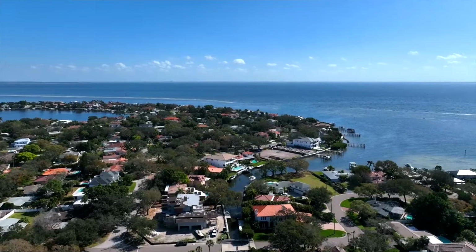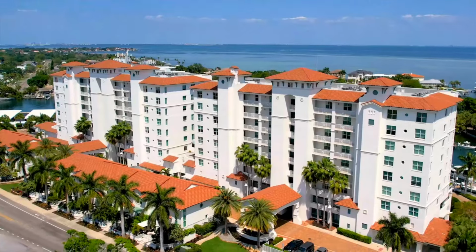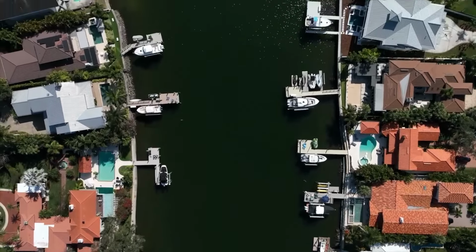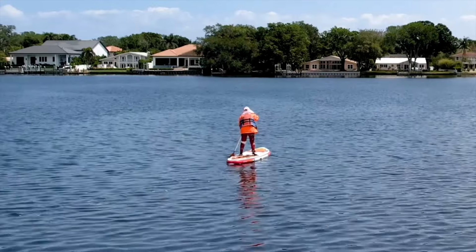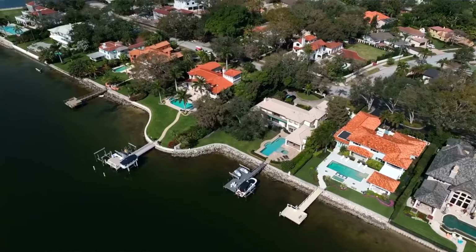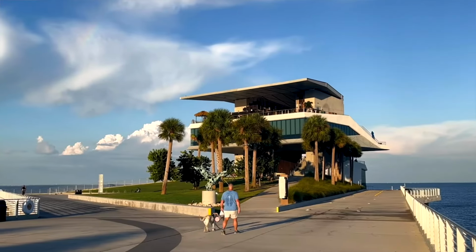But what really makes Snell Isle special isn't just the luxury homes, it's what happens behind the scenes. The Snell Isle Property Owners Association works pretty hard around here. They organize everything from holiday parties to neighborhood cleanups and keep everything neat and tidy so that high-end feel is never lost. One thing my clients absolutely love about Snell Isle is that even though you feel like you're in this exclusive area, you're literally just minutes away from everything downtown has to offer.